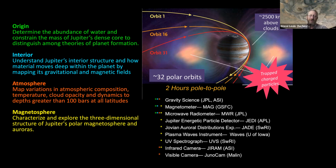We see those high energy electrons in the radio. It's one of the reasons we had to go to Jupiter to do the radio measurements. It wasn't just to get close to the planet, it was also so that the radio glow of these electrons, the synchrotron emission, would be behind us instead of in front of us.